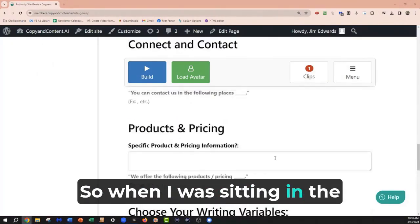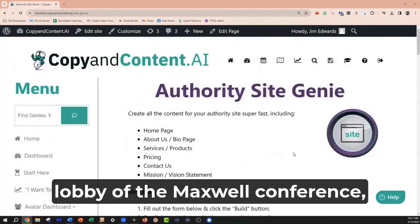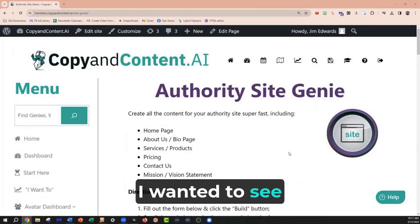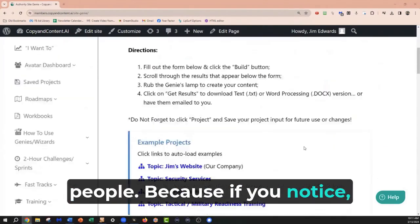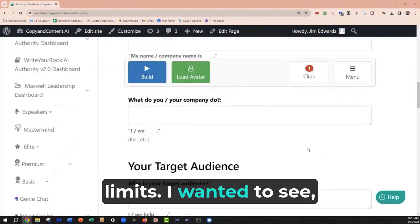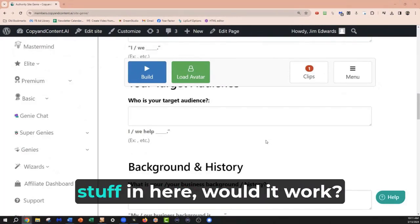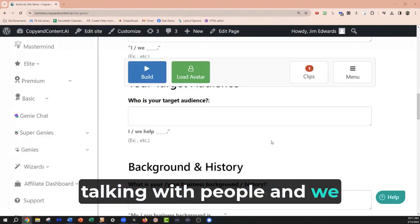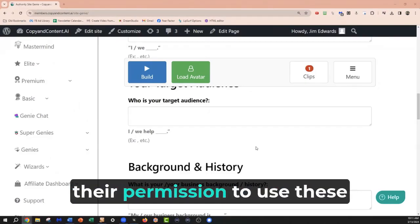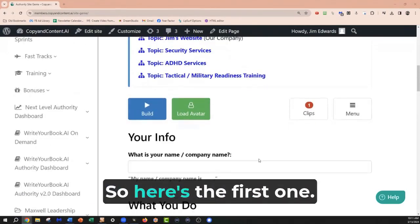So when I was sitting in the lobby of the Maxwell conference, I wanted to see how this would work for real people, because if you notice, it doesn't really put any limits. I wanted to see if you put a bunch of stuff in here, would it work? If you only put a little bit of stuff in here, would it work? So I sat down and started talking with people and we started filling it out, and I got their permission to use these as examples. So here's the first one.